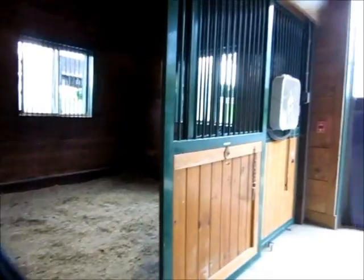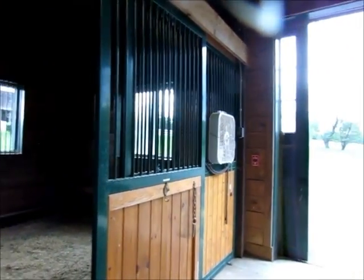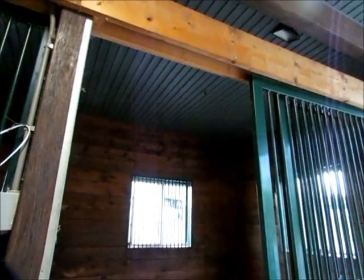Each stall comes with its own fan. And the roof is insulated. The barn also has individual stall fly control.